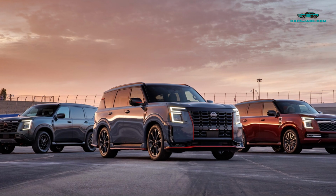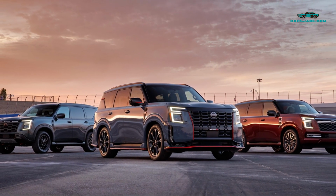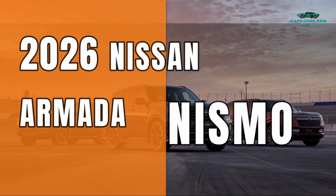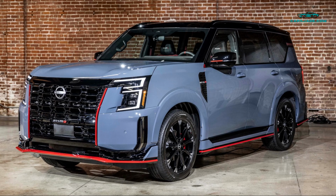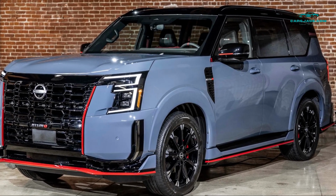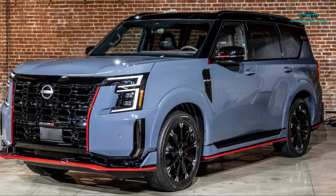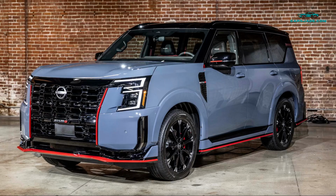Today, we're turning our attention to a full-size SUV that just got a serious injection of performance, the 2026 Nissan Armada NISMO. Yep, Nissan finally gave the Armada the NISMO treatment, and the result is a bold, powerful, and surprisingly agile three-row SUV. The 2026 Armada NISMO takes everything you thought you knew about big SUVs and cranks it up. It's not just about space anymore. This thing means business on the road, too.